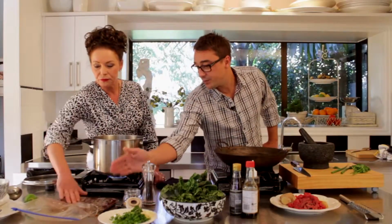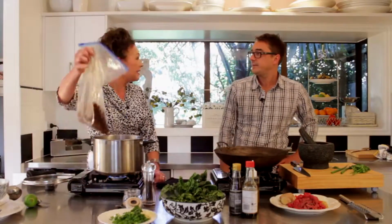I usually do it the night before, put it in the fridge, and then when I get home, bring it out, 20 minutes, half an hour, bring it up to room temperature. Perfect. This needs to come to the boil. It's not that far away, but it needs to be a rapid boil. So you've already got a huge amount of flavour into that beef. Yeah, all ready to go.